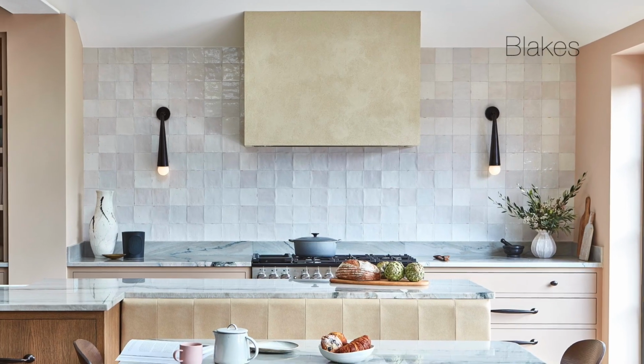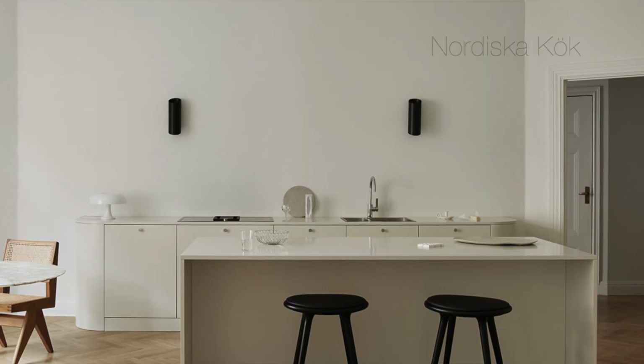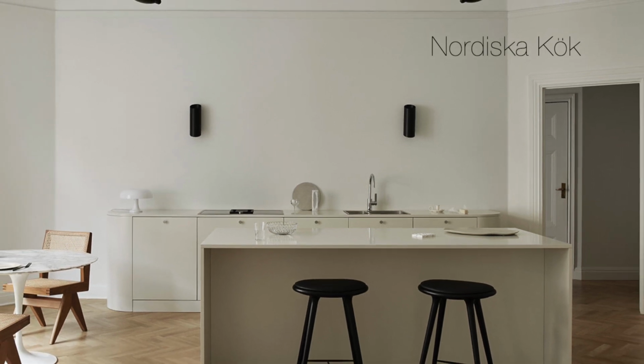Nothing at all. If you don't need any extra storage and really love that open, light and minimal look, then don't get anything to replace those upper cabinets. A beautiful kitchen backsplash or some stylish sconces are all you need to set your kitchen free.